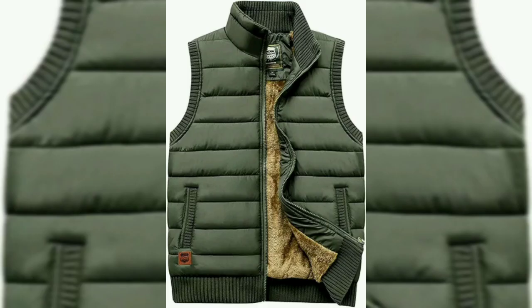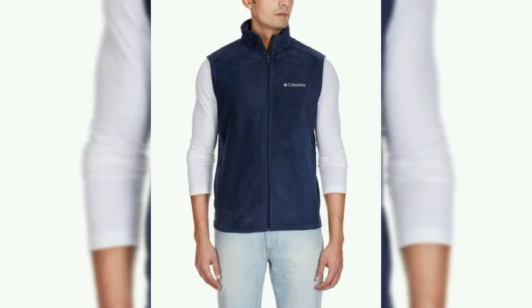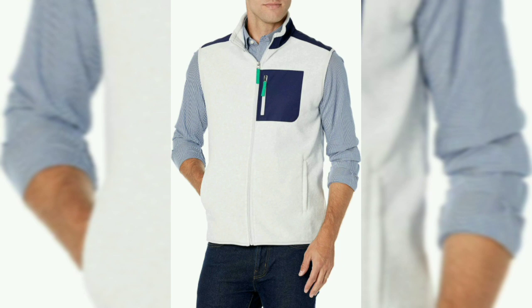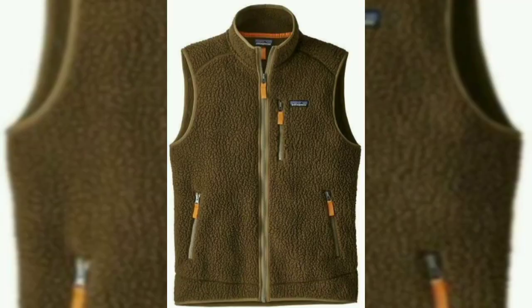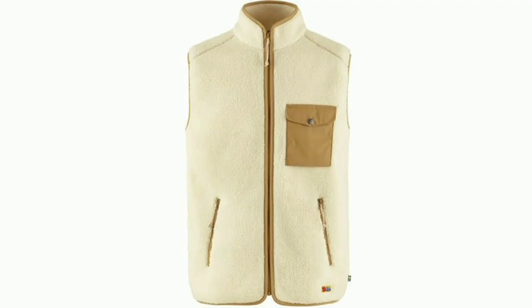They often feature a full or partial zippered front, allowing for easy on and off. Fleece vests come in various colors and styles, making them suitable for casual outdoor activities. They provide an extra layer of insulation while allowing freedom of movement for the arms. Whether for hiking, camping, or everyday wear, a men's fleece vest offers both style and functionality.